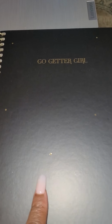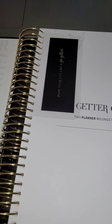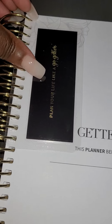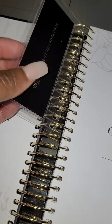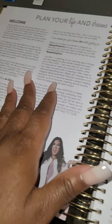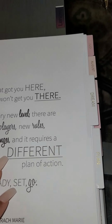So let's take a look, and I'm pretty sure if you have a Go Getter, you know what's in them. But if you don't, here's a walkthrough. So they are 6-month planners. When I first got the Go Getter Girl, I did not know that, but I actually like it because sometimes a year is just really too much when you put so much in it. But this is the 6-month planner. This is beautiful. It comes with even the little black cage flag. But you have the intro, of course. You get to read all about it. Then you turn. You got a blank page. You have a little quote page.